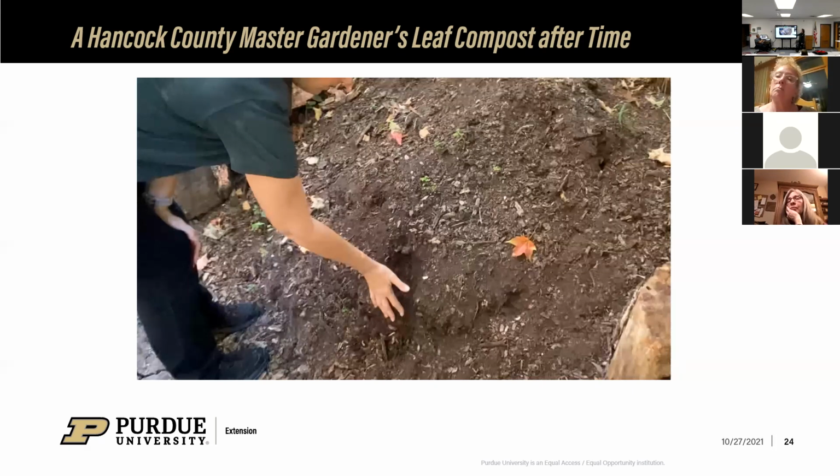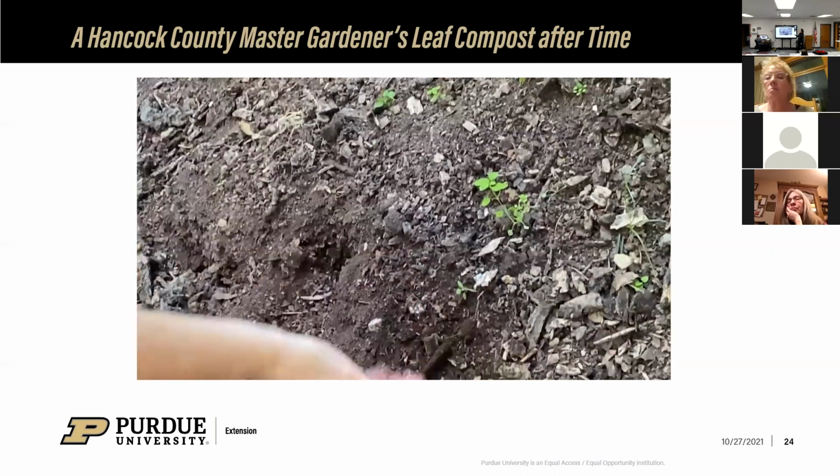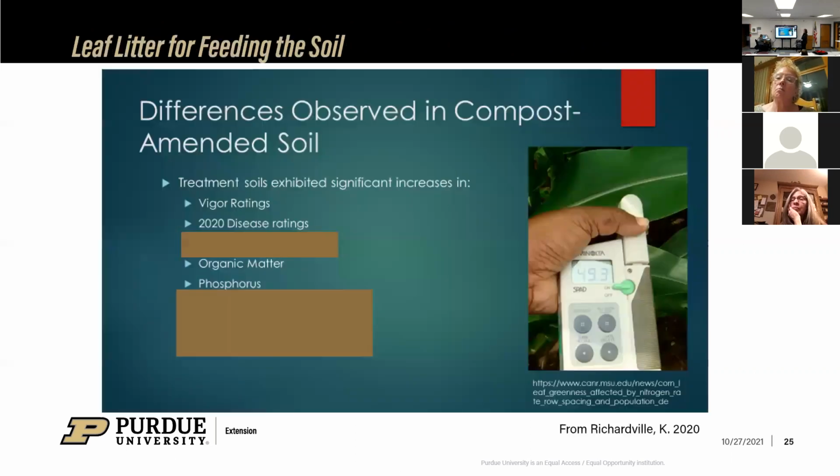Go ahead and push the video and maybe we'll be able to see how much it looks like soil. Let's see what works. Yeah, there you go. That's just leaf. That's my compost. I think that's so cool. Thanks, Mary Ann. That was an awesome demonstration. It's a huge pile too.